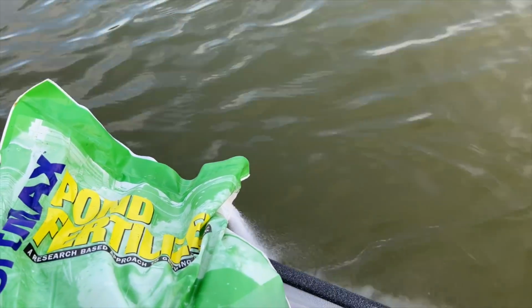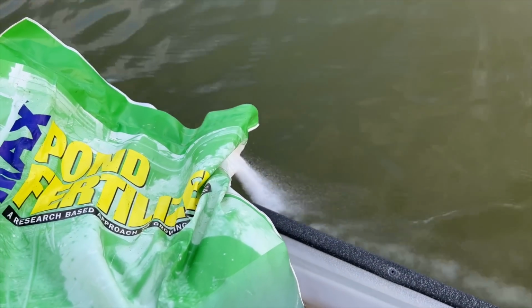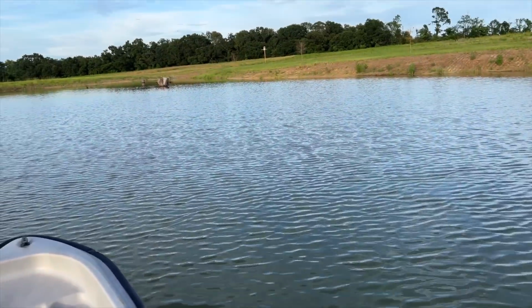So we're keeping up with our fertilizer schedule and doing it about every 2 weeks, and that should keep this algae in check. But there are some other things you can do, like spraying it if it gets out of control, or it'll die off in the winter. But it's something we'll have to keep an eye on.